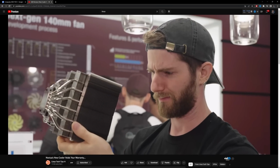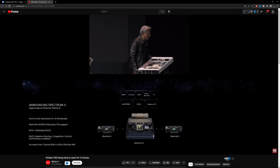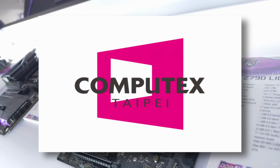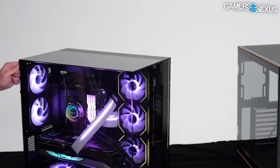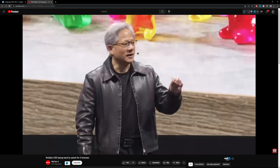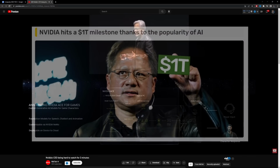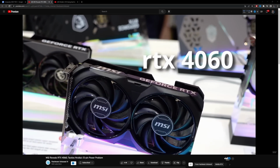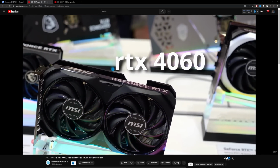So one of the biggest events for PC parts just happened this last week, and that is Computex. And Computex is kind of in the name, but you find a bunch of computer stuff. So after Nvidia was talking about how little they care about gamers and how much they care about AI, you can see some cool stuff like unreleased graphics cards getting revealed at these events. But that's not what we're going to be talking about today.